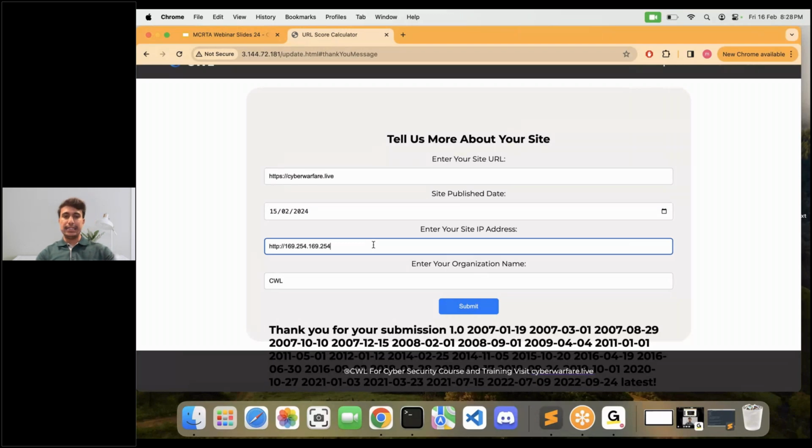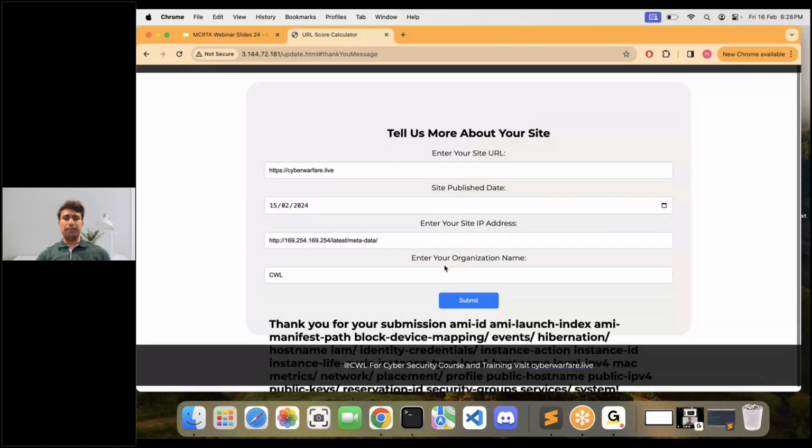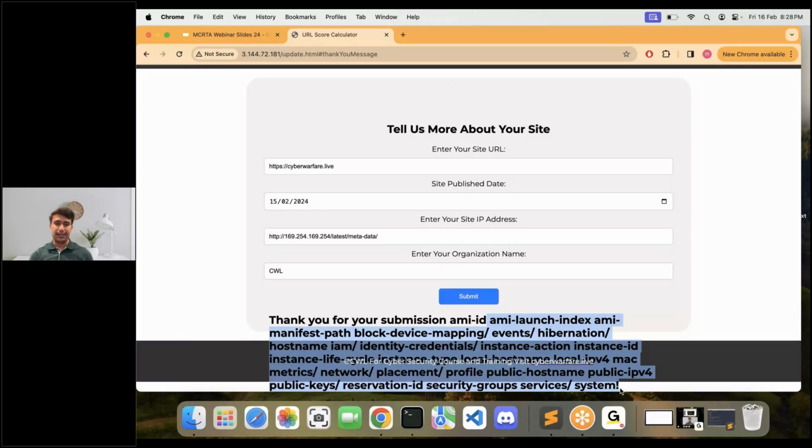So let's try to get the metadata information from this URL. You can see I'm using this latest directory, and then you can get the information about metadata and user data, if they store any kind of data there. Sometimes they store credentials and other sensitive information in the user data field, so you have to take a look at that also. Now, if you look here, you can see there are multiple subdirectories, like AMI ID, launch, public IP address, profile, all different directories.